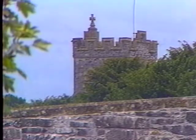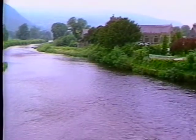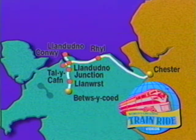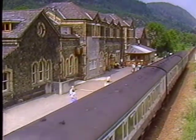And on the other bank of the river, an ancient church breaks the skyline. Following the Conwy River, the train is headed for Betws-y-Coed, our next stop. The largest town in the Conwy Valley is Betws-y-Coed.